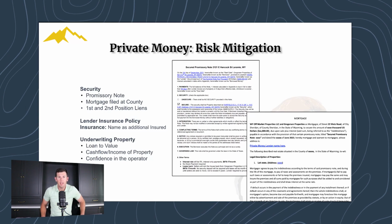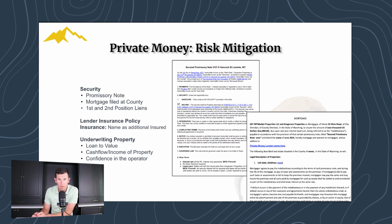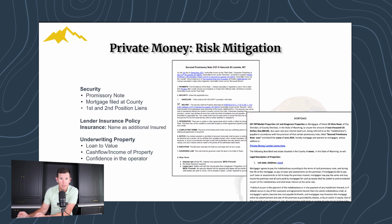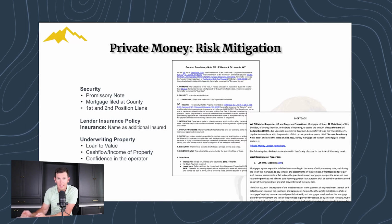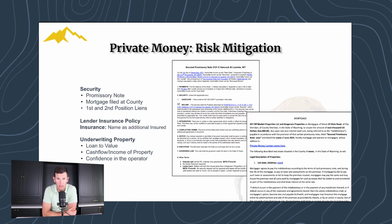The other thing is having a lender's insurance policy, right? First off, if you're lending on a property, you want to be listed just like the bank does. You want to be listed on the insurance policy. If that house burns down, you want to make sure you're protected, and your money, your asset and everything is still protected. Being added on the lender's policy is super easy, and you should definitely make sure you do that on every single deal.